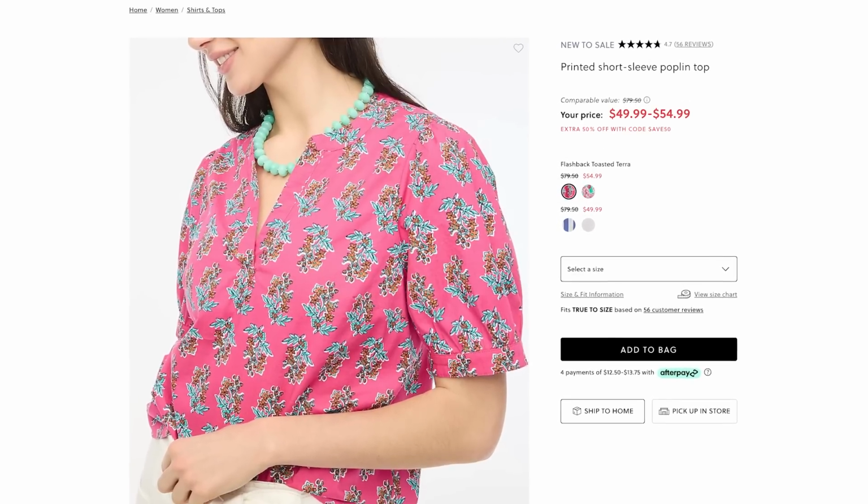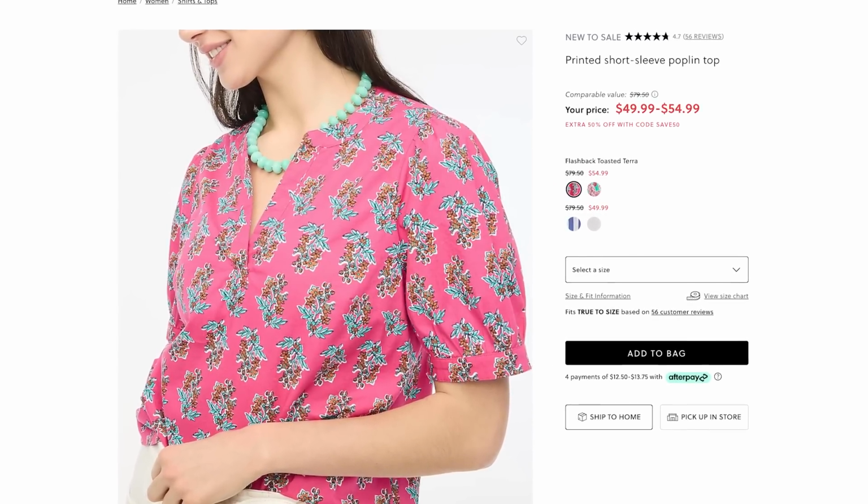But this one's a great workwear top. So this is so cute with like a white jean or a slack or a skirt. Lots of different things you can do with this, but I just thought the color and the pattern were so fun. It's true to size. I have my normal size medium.